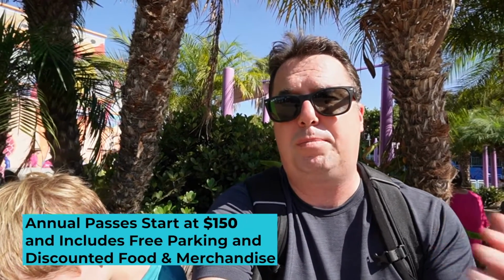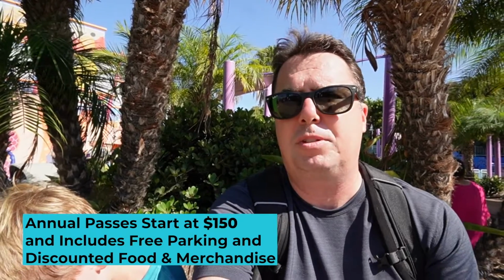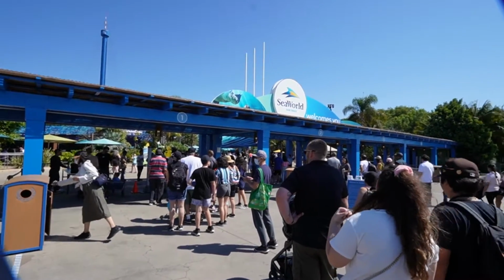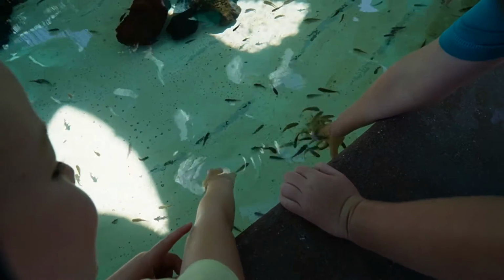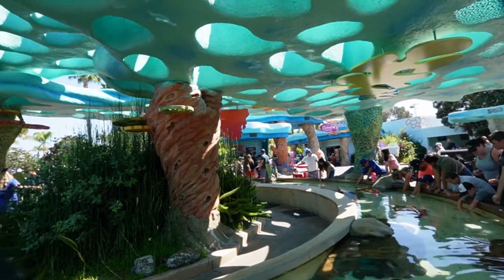If you want an annual pass, they start about $150. That includes free parking for 12 months, and I think it's 20% off food and merchandise, that sort of thing, and discounts on the orca dinner experience and front of the line passes. But if you're just here for a one time visit, you probably just need the one-day pass, which usually runs somewhere between $50 to $80 for one day.